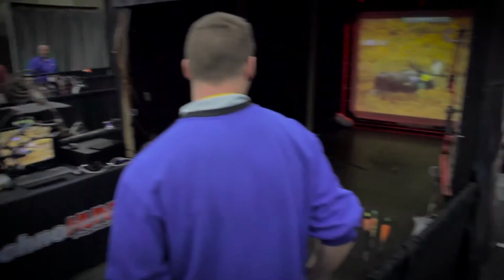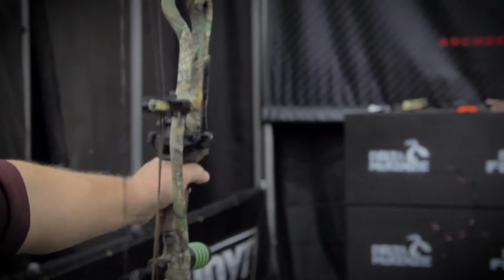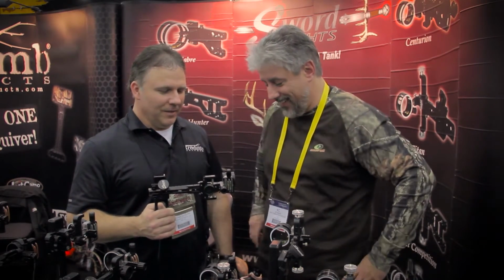There were lots of opportunities to shoot and learn at the different seminars, but we had new products to look at. We were nowhere near done. All right, we're here with Rod from Sword Sights, and you got a brand new sight coming out this year. I have a sword on my bow, but this one I really want.